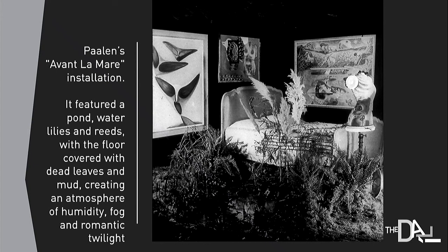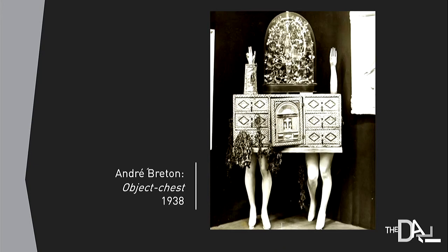And again, this is provided by the idea of the surrealist object and the dream object that allows them to pursue it this way. This is André Breton's contribution. It's the object chest, which is once again a surrealist object.